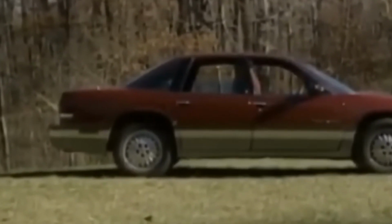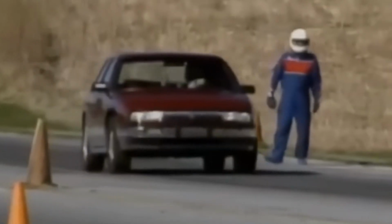Exuding an attitude that had been missing from the brand since the days of the GS 455 muscle cars. But it wasn't just about looks. This car had serious muscle under the hood.